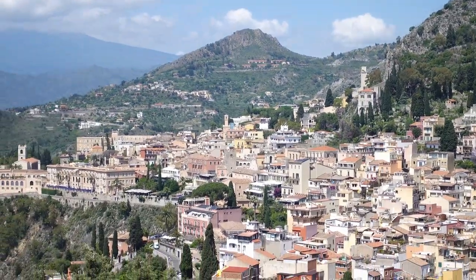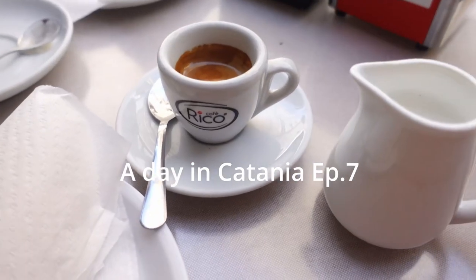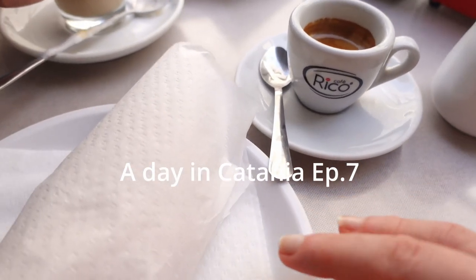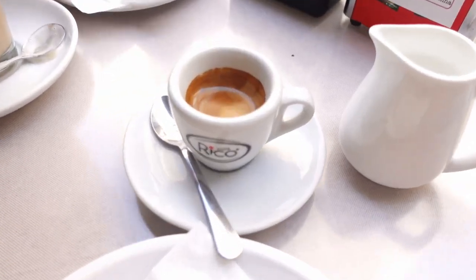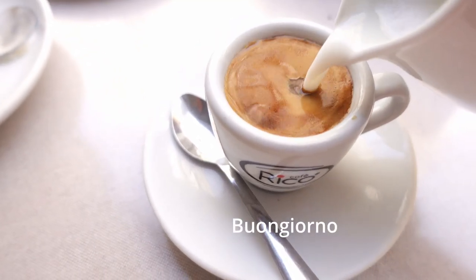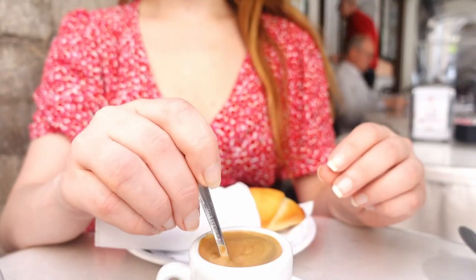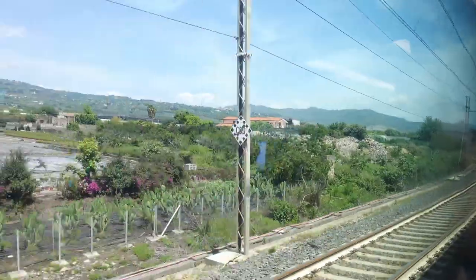Previously, we were exploring Taormina. Today, however, we're heading off to the second largest city in Sicily. Catania was actually destroyed by the eruption of the famous volcano Etna, but they rebuilt the city using the lava stone from Mount Etna. And this is a theme you're gonna notice throughout the vlog, that most of the architecture and buildings are dark. They have this beautiful charcoal black color that I think looks amazing.